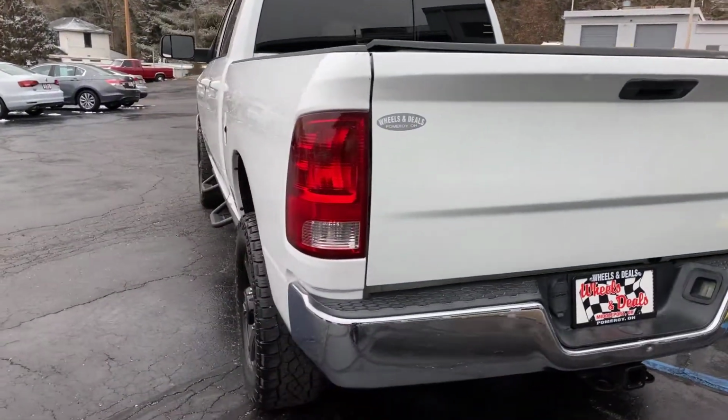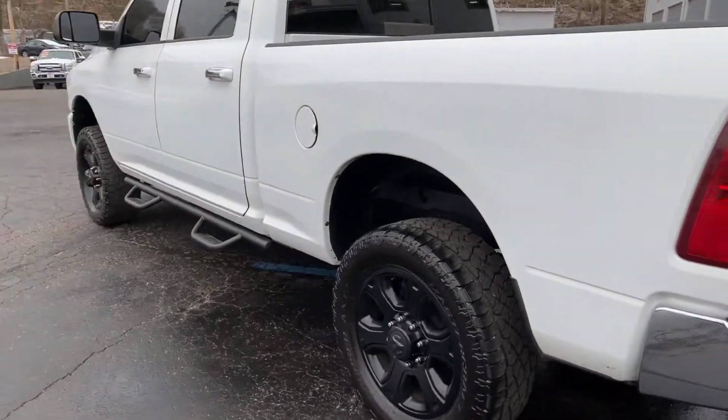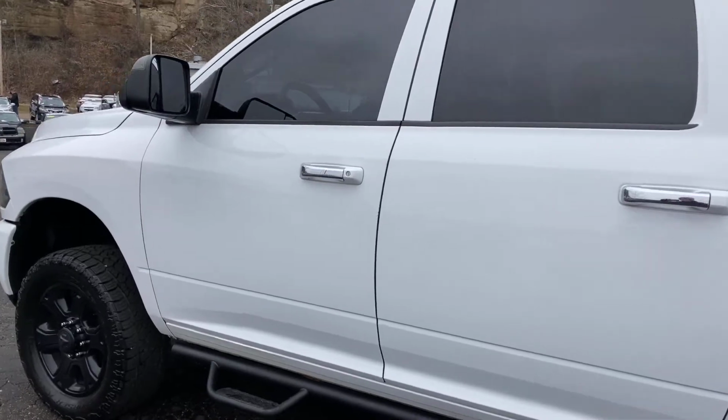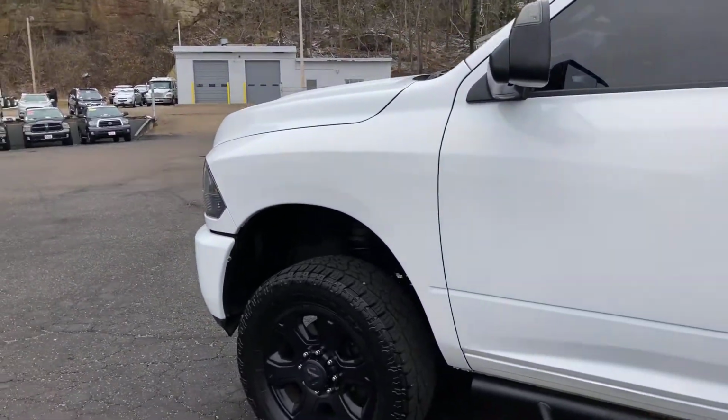So we'll continue to do our walk around. As you can see, nice and clean. Dark tinted windows on the truck. Let's take a look on the inside.